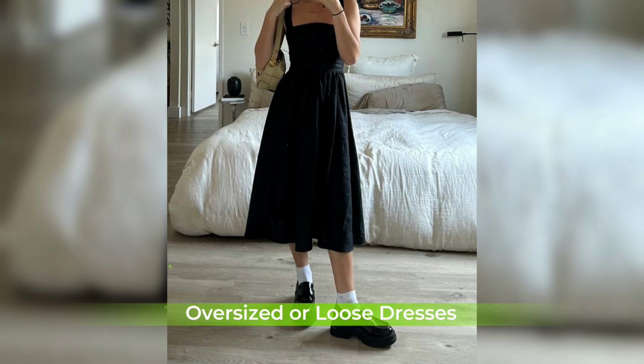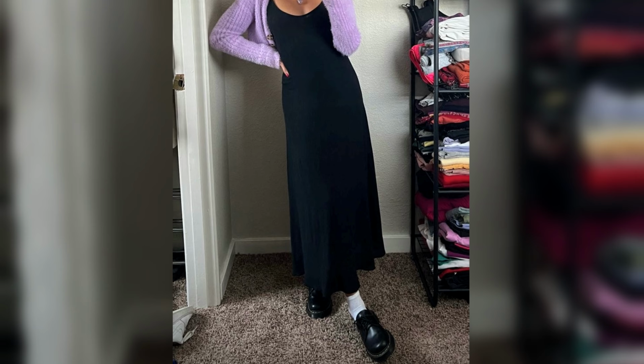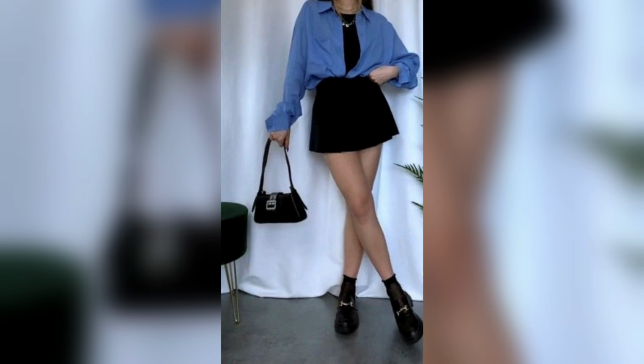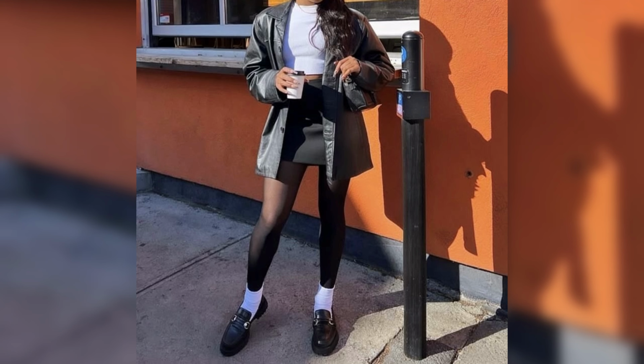One thing that goes so well with chunky loafers are oversized or loose dresses. There's just something about complementing chunky loafers with another chunky attire or outfit that kind of marinates together and brings the look all together. I would say avoid anything that is too skinny or too fitted when you're wearing chunky loafers. So oversized dresses, oversized two-piece, loose dresses, A-line dresses, even skirts, like really nice pleated skirts with a nice tucked-in shirt, with your chunky loafers and white socks or black socks. Oh, looks so good.